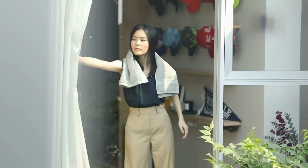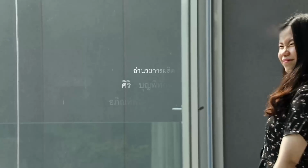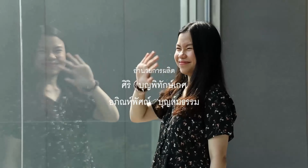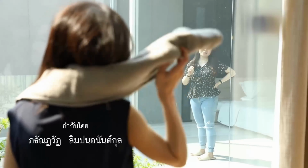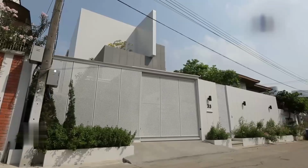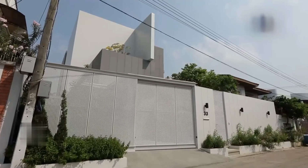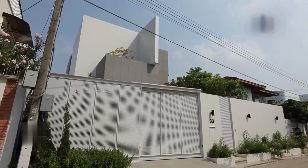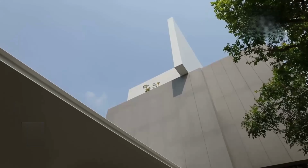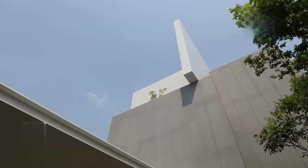Sitting in a tropical region of Thailand, there sits Meet Chit House. Originally positioned to the right of the property, this house has undergone an expansion. It was crafted and built with the purpose of providing additional living space and a larger communal area for a growing family. The new addition covers an impressive 350 square meters on the vast 420 square meter property.